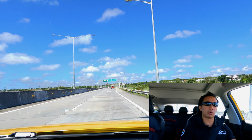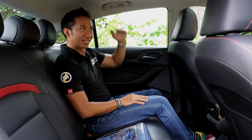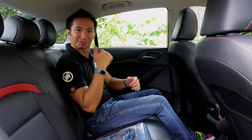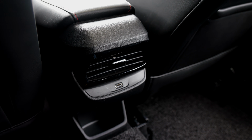Now, as for the back seat, pare, it's as expected from any subcompact sedan. It's roomy enough for two Asian dudes. You can probably fit a third one there if you like. As for the amenities, you do get the usual stuff like rear AC vents and USB charge ports. But unfortunately, we don't really get a center armrest there at the back.